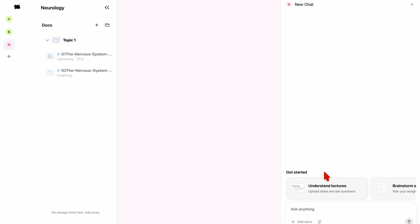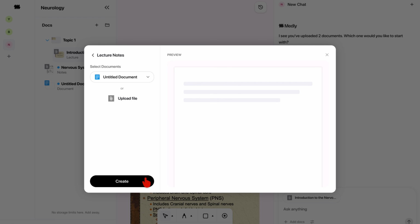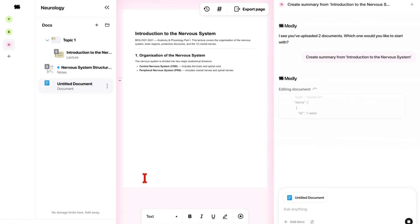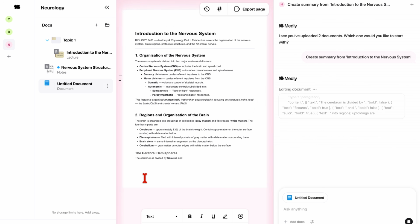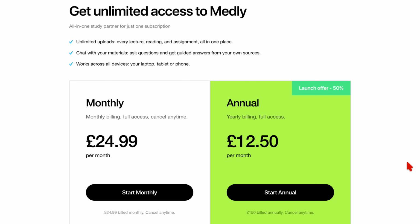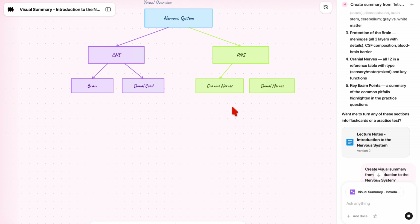It is an all-in-one platform that wants to take your entire study workflow, from the moment you upload your lecture slides to the moment you sit down to revise. Make it smoother, faster, and a lot less stressful. Honestly, that's a bold promise, especially for a tool that costs $25 a month or half that if you go for the annual plan. Medley is ambitious in a way that immediately caught our attention.